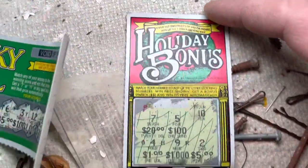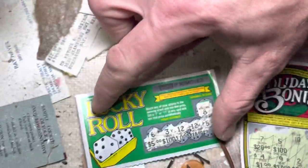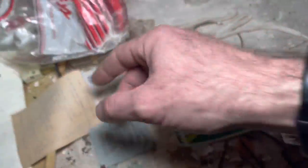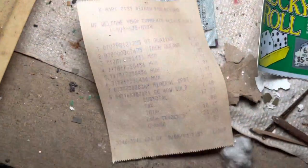Right here, yeah. It's amazing how much these have changed over the years. This one actually is very similar to the ones I have now. It's not much different at all. Here's a receipt from Kmart. Came to something, I can't read it. I thought that was like a pocket knife or something. Okay.